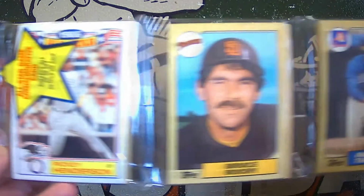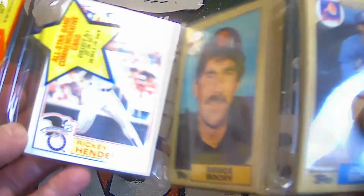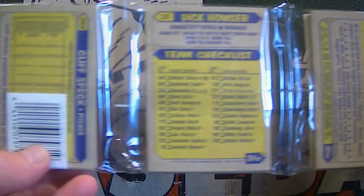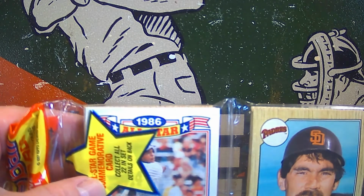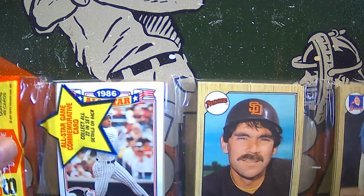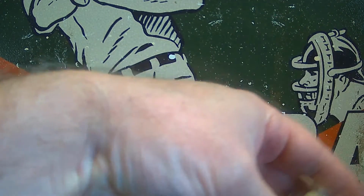Here's one with Rickey Henderson in the all-star spot. And then we got Bruce Bochy and Andres Thomas there. And showing on the back, what do we have? A Cliff Speck, Team Checklist, and R.J. Reynolds. So we'll go ahead and open this one up. The only Hall of Famer showing there is Rickey Henderson on the All-Star section. And since there are only, I think, 21 or 22 cards in that section, the Rickey Hendersons won't be that rare necessarily showing there. So let's go ahead and cut this one open and see what we can find for Debbie.